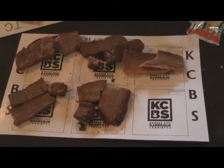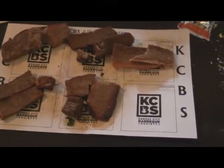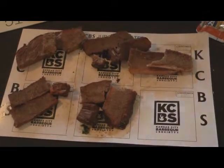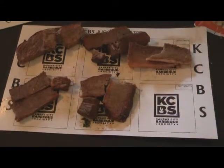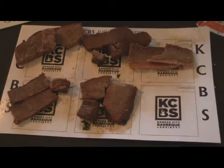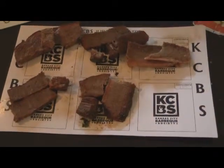Number one here was very good in taste, a little bit overcooked. Number two here was very good, cooked nicely, burnt ends are good. Number three, lack of taste and a little bit of fat at the bottom, probably you could taste that more than you could the beef. Number four was really good, and number five is a little bit overdone.